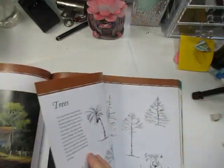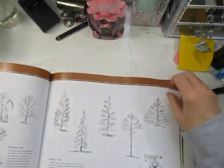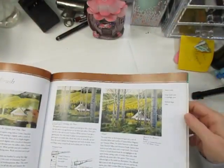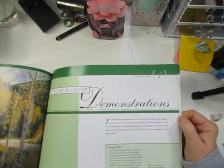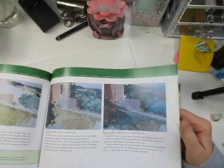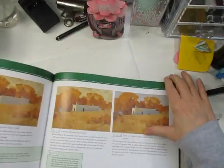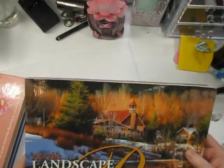Then here's trees, sketching of trees you can lay down into your artwork. There's just a lot of good information in this little book. If I can find these online, I will try to link them below. Most of my books I do get off of eBay, some off of Amazon, but most of these I'm showing you here I did get off of eBay. Okay, and there's like 25 steps in that one.